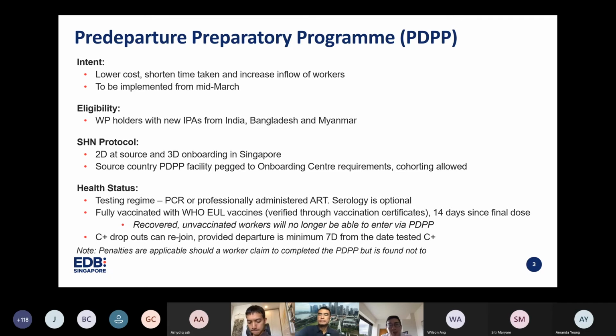in Singapore. And I go as far as to say that this is not so much of an SHN, but it's really just the onboarding program that all new IPA holders have to go through when they come into Singapore, be it through the PDPP or be it through the Work Pass general lane. Of course, excluding those coming in from Malaysia. So there are aspects of things like verifying vaccination certificates and on-arrival tests and things like that, but the program is very much really your onboarding program.